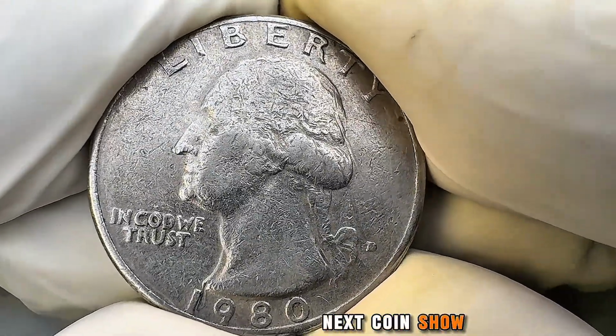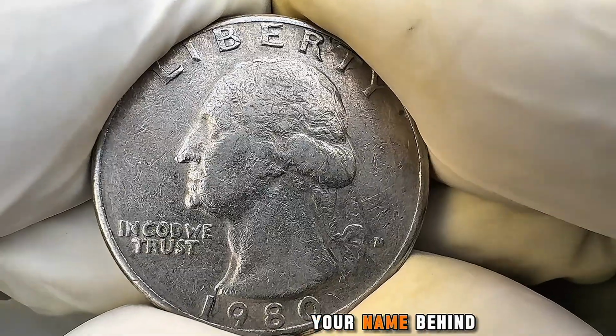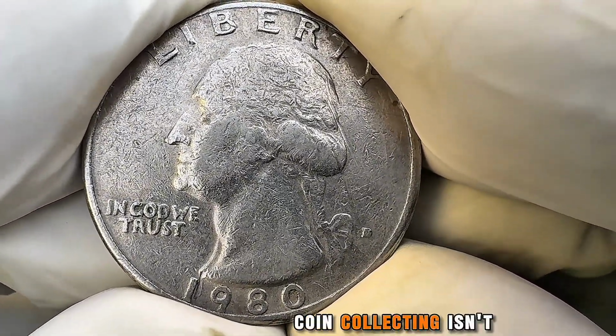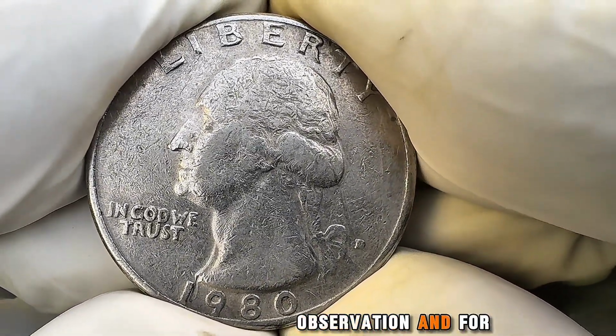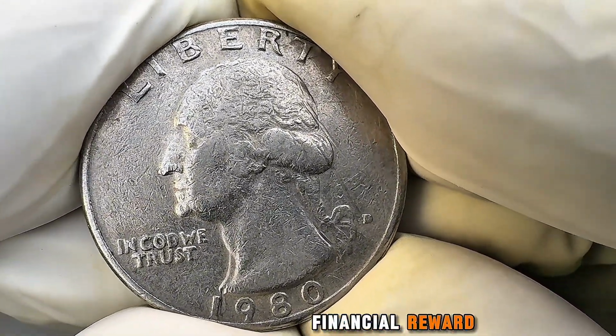The next coin show could feature your quarter. The next auction record could have your name behind it. You just have to start looking. Coin collecting isn't just a hobby anymore. It's a hunt. A puzzle. A test of observation. And for those who succeed, it's also a source of serious financial reward.